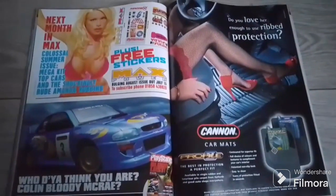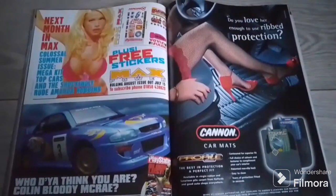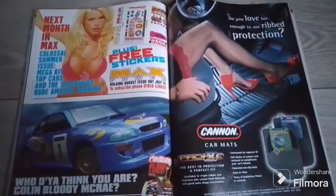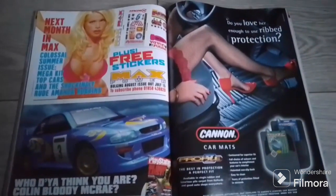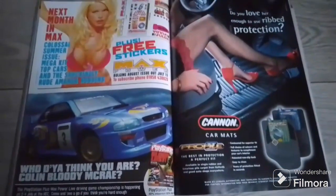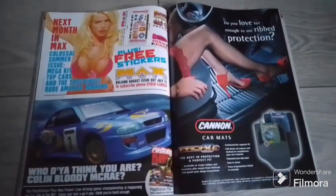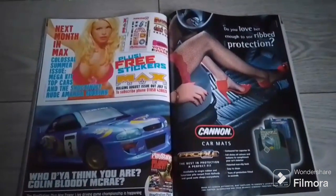Then we have next month in Max Power. So you have Colossal Summer Issue, Mega Kit, Top Cars and the shocking Rude Amanda Robbins. Plus free stickers. Who do you think you are? Colin Bloody McRae? Then we've got an advert for Canon car mats. Do you love her enough to use ribbed protection?